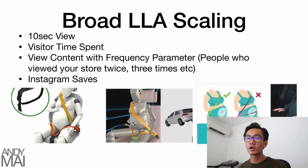You want to create lookalike audiences for 10-second views, 25% views, 50% views, and do lookalike audiences for visitor by time spent. You could select the top 25% of people scaled by the amount of time they spend on your website, the top 10%, top 5%. That's a very low-key custom audience that is very, very powerful that not many people use.